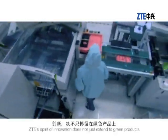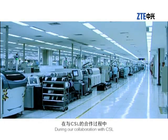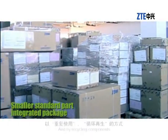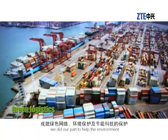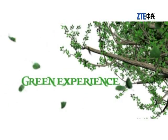ZTE's spirit of innovation does not just extend to green products. During our collaboration with CSL, we insisted on following green principles too, by recycling components and using energy-saving technology. We did our part to help the environment.